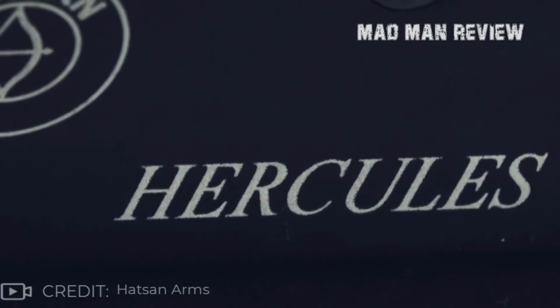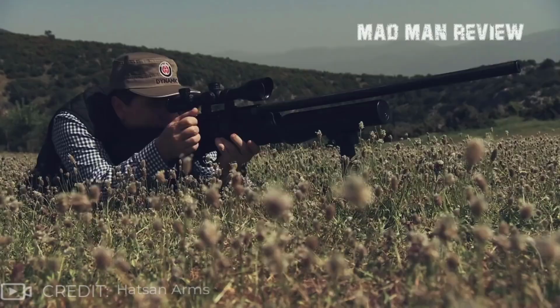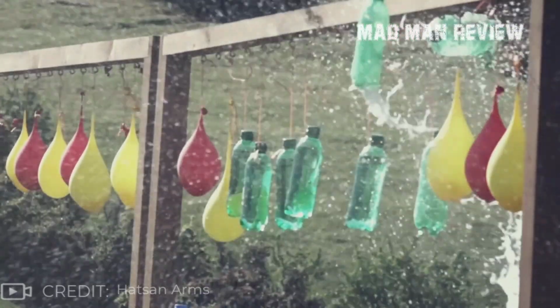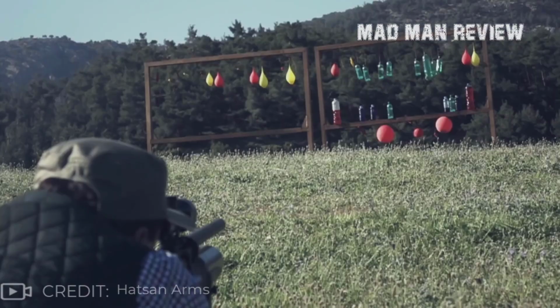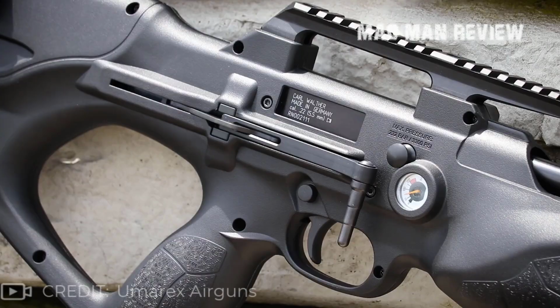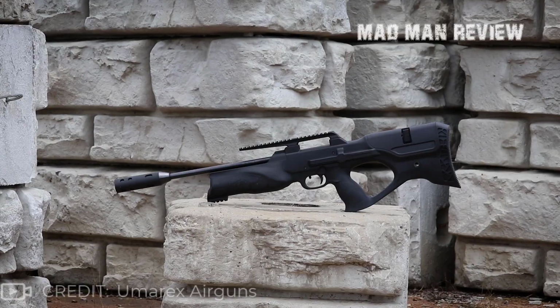The jump from a $200 to an $800 air gun in terms of performance might be noticeable, but you might not notice much of a difference. But air gun enthusiasts are willing to spend a bit more cash to get the best air gun, even if it means the performance difference is marginal. Then there are also luxury models, which cost a lot more, but usually do not give much in terms of performance. So we won't talk about those in this video.